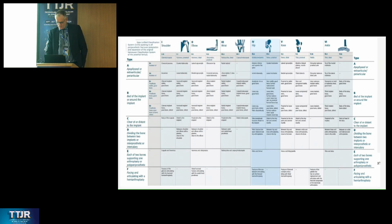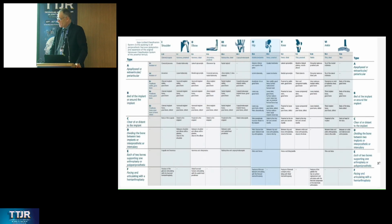The other classification that I would like to mention is the one that is now becoming more and more familiar. We are not really using that one. It's still the Vancouver classification that we are using in my hospital, but the classification from Faris Haddad and Clive Duncan is coming up in the literature. You can find that publication free for download on the Google website.